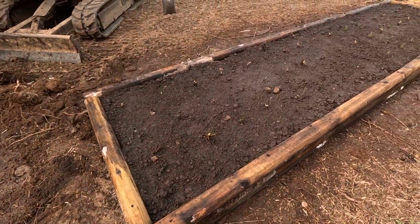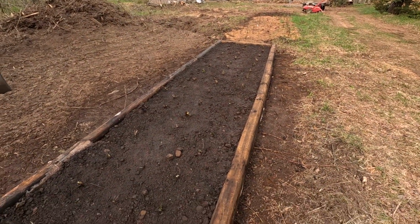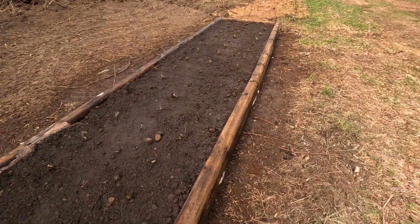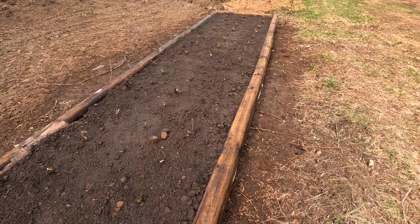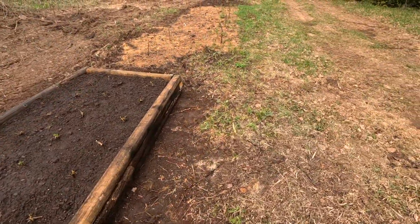And then I got all the strawberries in. So we shall see how they do. Hopefully by the end of the summer they should fill that area up pretty good. On with the next thing.